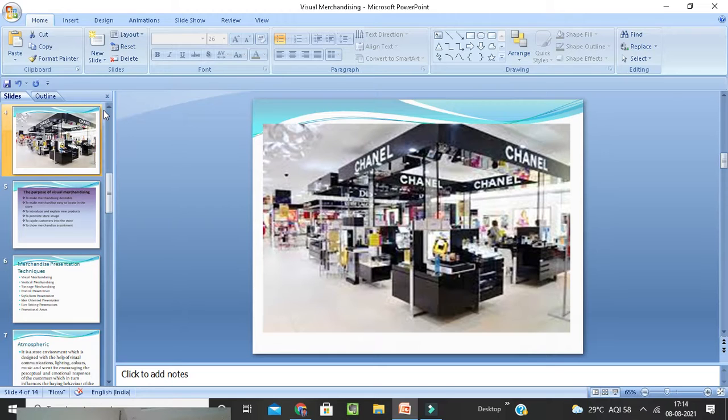It represents the brand image and brand position of the product in the store. It acts as a silent salesperson and provides indirect customer support to make effective customer visits at the store. It is considered to be a more effective communication tool than advertising and others. Effective visual merchandising enhances both short-term and long-term sales.